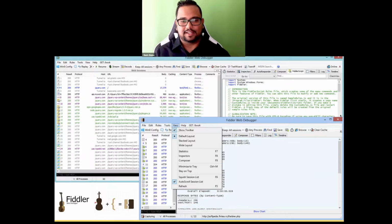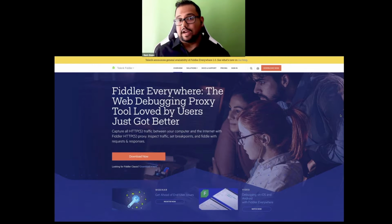So this is where we started. This is what was called Fiddler on Windows. It's still out there. It's called Fiddler Classic. And you see how the UI evolved a little bit over the years. It's still out there. But again, we are living in 2020. We need access to this everywhere we are. So welcome to Fiddler Everywhere.